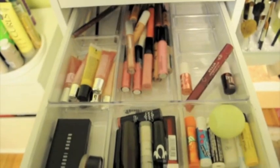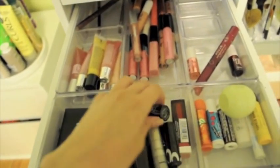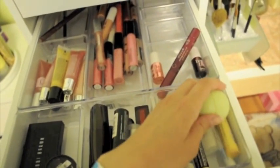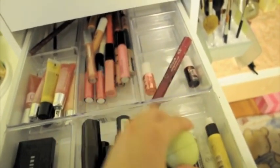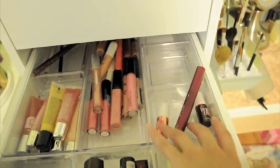Second drawer, I have all my lip products. I have some tubs here. I have all my lipsticks here. And then I have my chapsticks. I have one of my EOS. I lost one, and my other one I finished, so this is the only one I have left now. I have three lip stains. I have a Stila, and then Benetint, and Posy Tint.